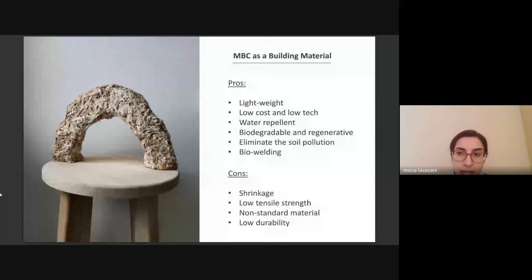In developing countries, it could be used with everyone. It doesn't need high technology to use, or a huge amount of money to invest for creating this material. And it is water repellent, so if the mycelium colonizes well, it could let the water slide on its surface, so it could resist the rain. But it somehow absorbs water too, because it has a porous structure.